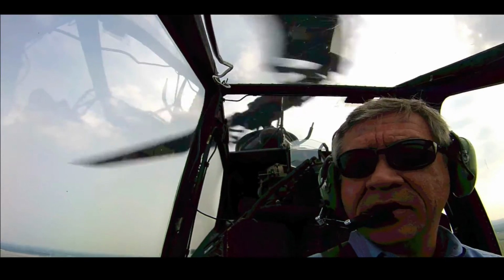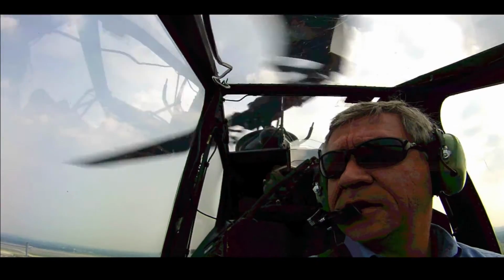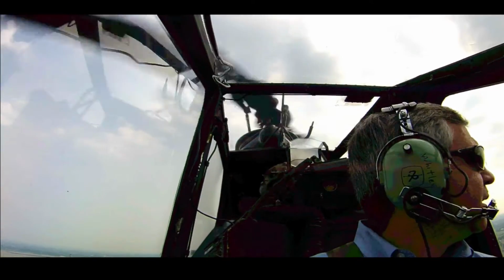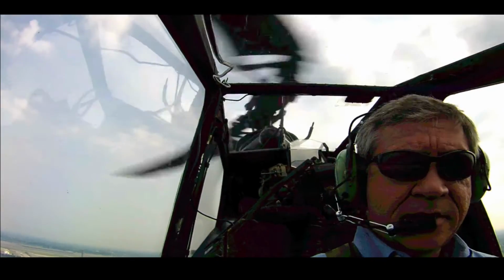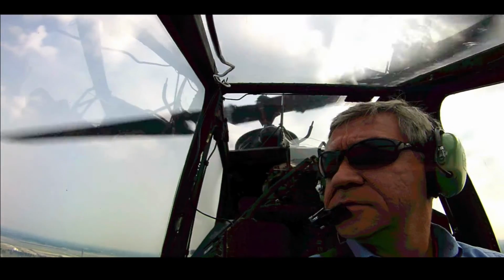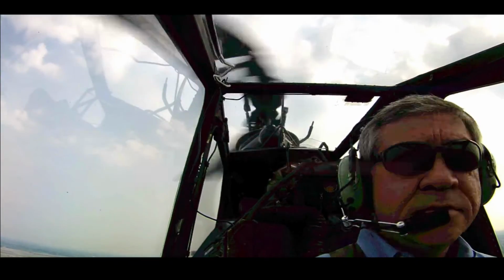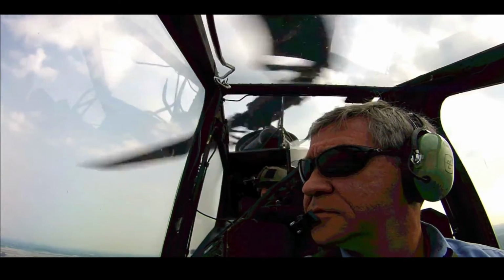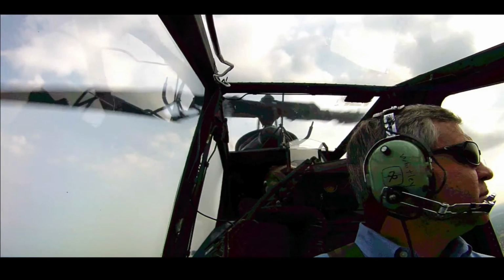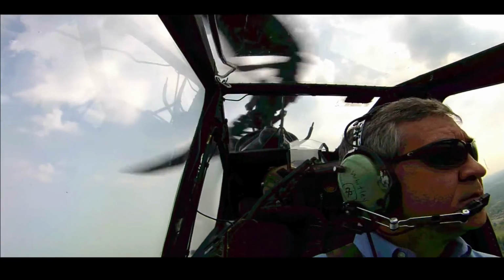My attitude indicator. Tower, 43 Lima is with you, descending through 3,300 direct to the airport. 6043 Lima, Dayton Tower, continue on the downwind for runway 24 left. Traffic is a Cessna 182, set up to intercept a 2-mile final for 24 left, currently at 2,200 feet. Advise me when you have that traffic in sight. I will. Continue right downwind for 24 left and advise traffic in sight, 43 Lima.